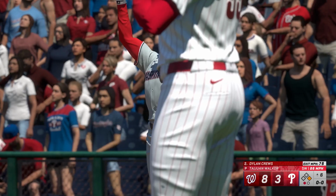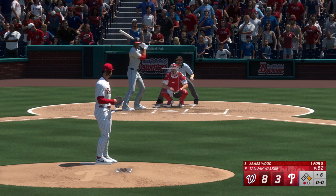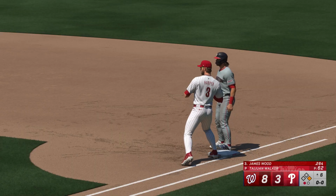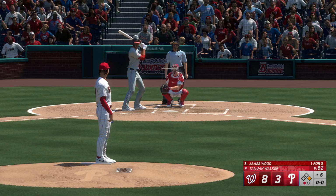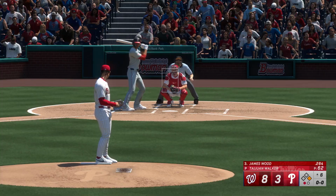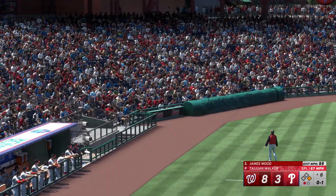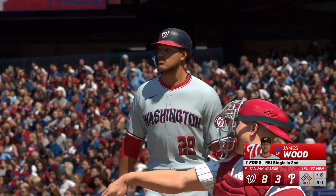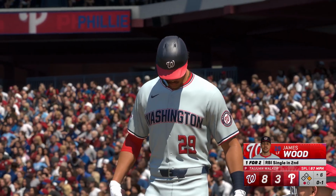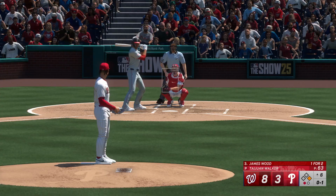Now batting, left fielder, James Wood. Now here is James Wood. Move to first. Crews back on a dive. And first offering is fouled off. Crews leads off first with 1 away.